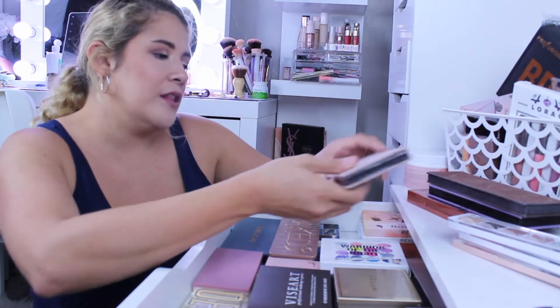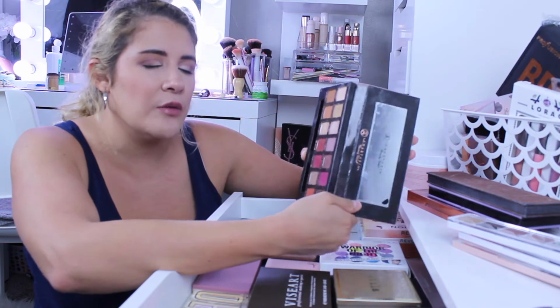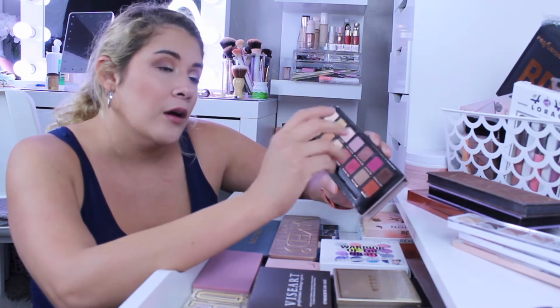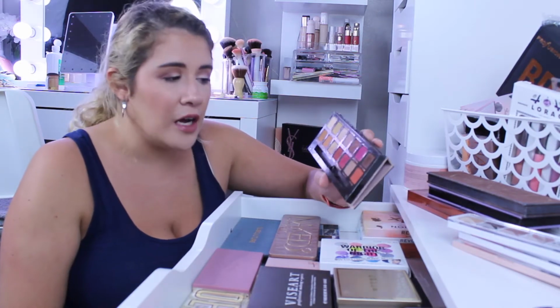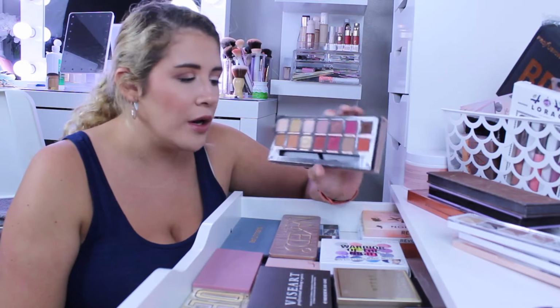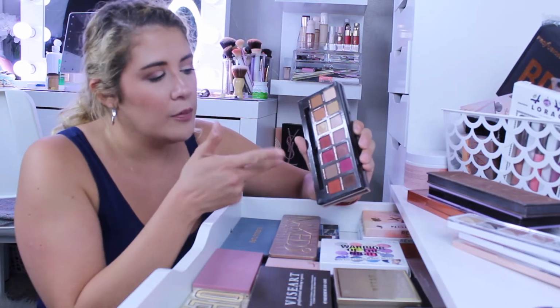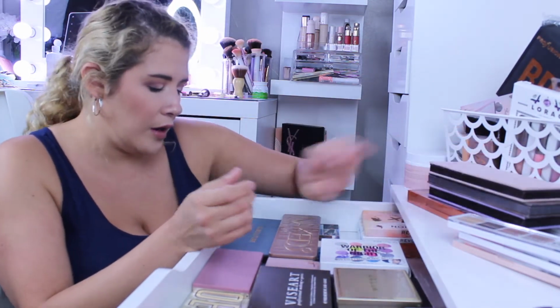Then we have the Modern Renaissance Anastasia Beverly Hills palette. Now this one I was recently giving away in the Ipsy Glam Bag X Khloe Kardashian one, but luckily I got the other palette I wanted. But this is a really beautiful palette if you like neutrals and pink and mauve tones. So I'm definitely going to go ahead and keep this one as well.